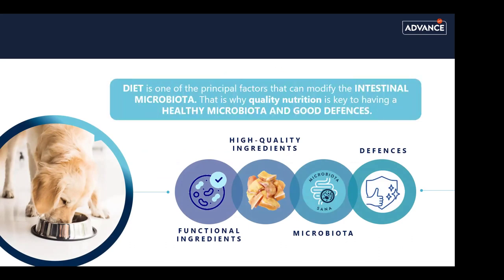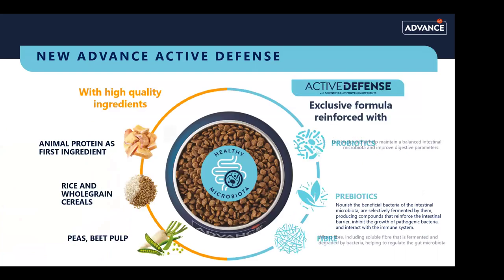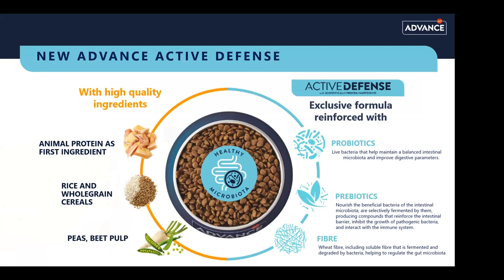We also know that to achieve this good intestinal microbiota, the diet is key. The diet is one of the principal factors that can modify the intestinal microbiota, and that's why quality nutrition is key to having good defenses and a healthy microbiota. So that's why we have relaunched our brand and we have improved our formulas. And this is our new active defense.